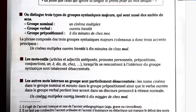Now, let's look at something else, as you can see on your screen. On distingue trois types de groupes syntaxiques majeurs, qui sont aussi des unités de son. We have le groupe nominal, we have le groupe verbal, we have le groupe prépositionnel. These are different things, that's at the level of grammar. La phrase composée des trois groupes syntaxiques majeurs ci-dessus a donc trois accents principaux.